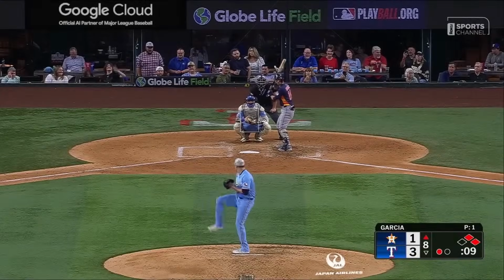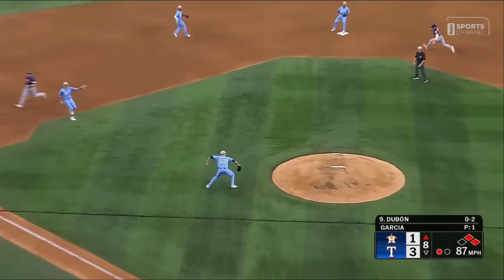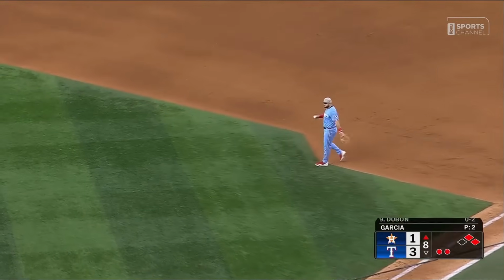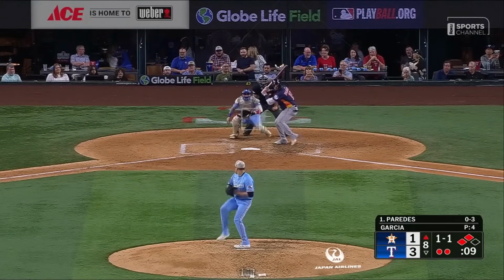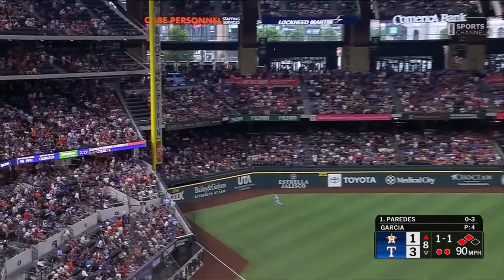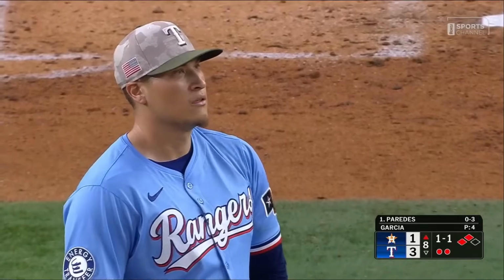Rounded out. And a little tapper back near the mound. Garcia gloves it. He'll take the out at first. 2 gone. In the offseason, in a trade from the Washington Nationals, his 1-1 pitch. And that's in the air left field. Langford angling back near the corner to the wall. Leaps up. Did he get it? He did not.